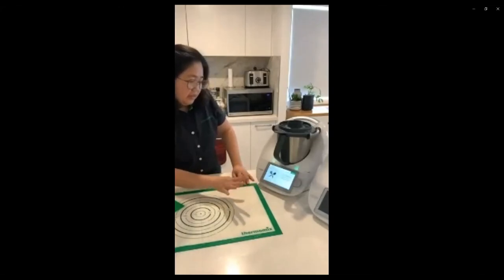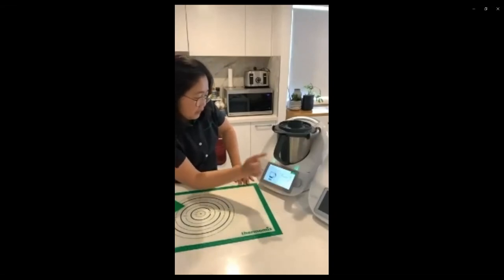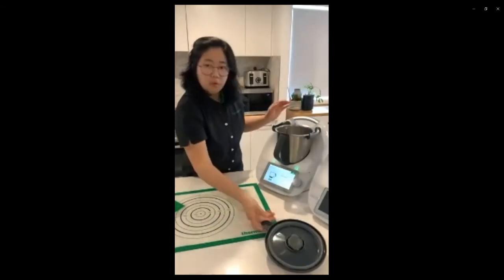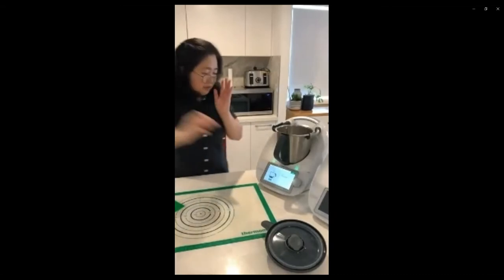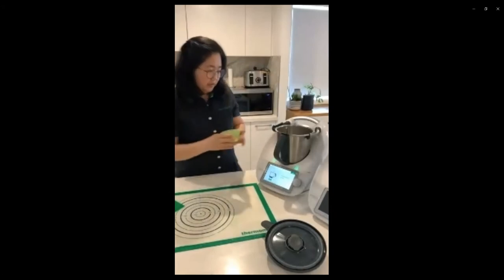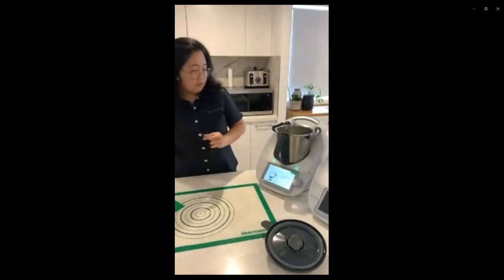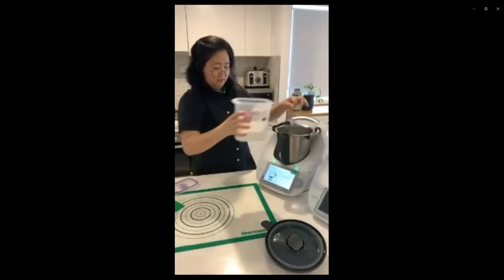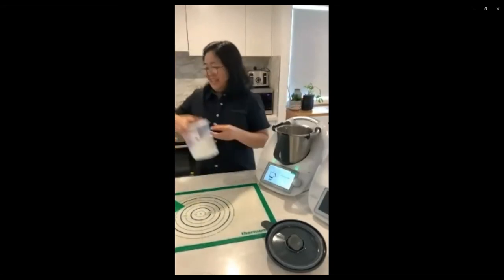Grease a baking tin. We'll do that later, I'll skip that for now. So we need to put in water, 300 grams. Next, yeast, 10 grams of dried yeast powder. I've pre-measured it, so I'll just put it in. Okay, 60 grams caster sugar. Should be close enough, one gram less, that's all right.